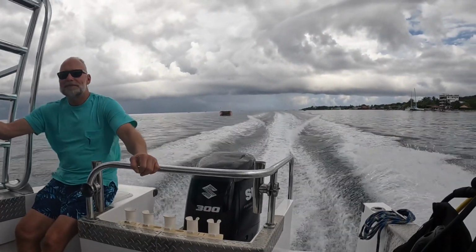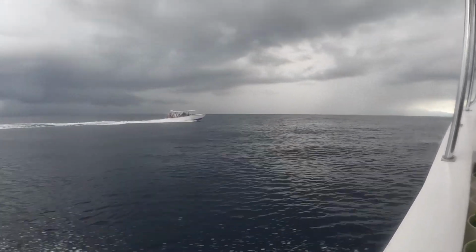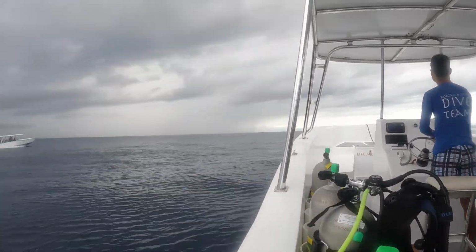After we got our tanks analysed and everything was ready to leave, we started the journey to head 18 miles offshore of southwest Roatan, and the race was on to see who could get to the Seamounts first between the two Roatan dive boats.